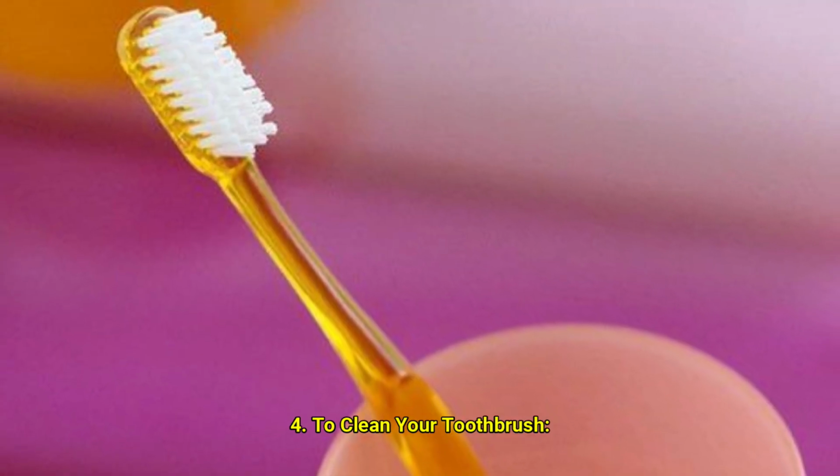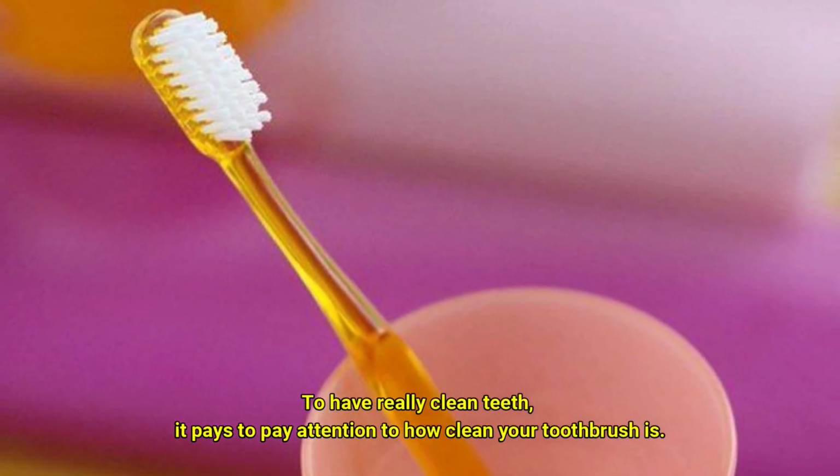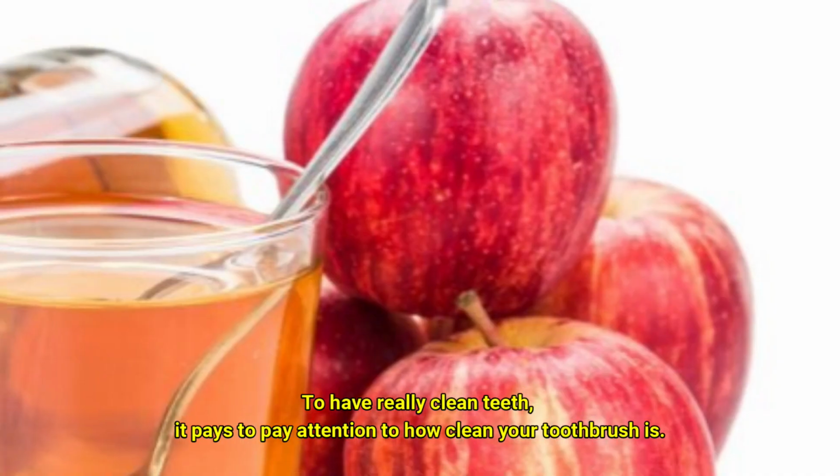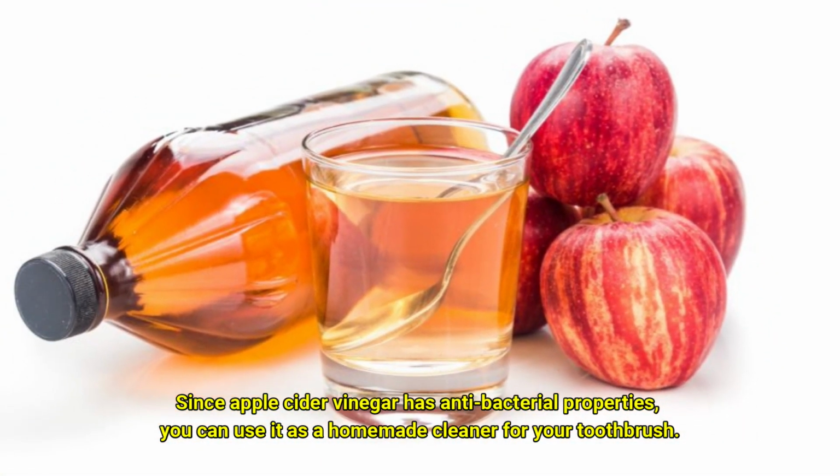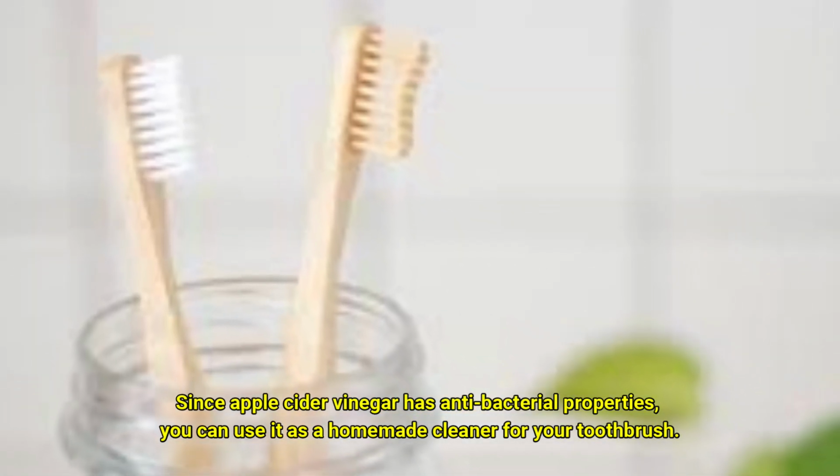Number 4. To clean your toothbrush. To have really clean teeth, it pays to pay attention to how clean your toothbrush is. Since apple cider vinegar has antibacterial properties, you can use it as a homemade cleaner for your toothbrush.